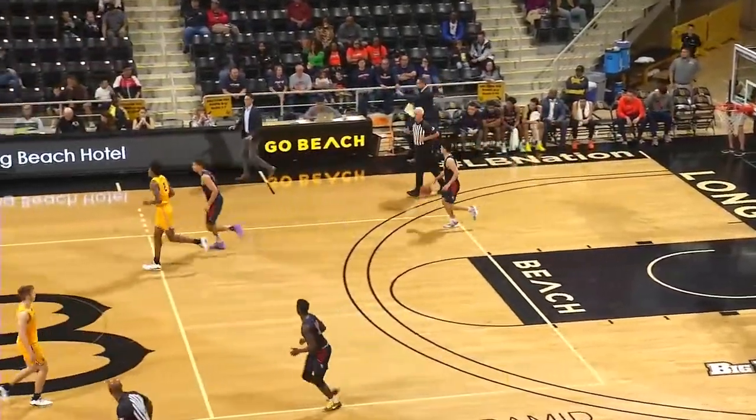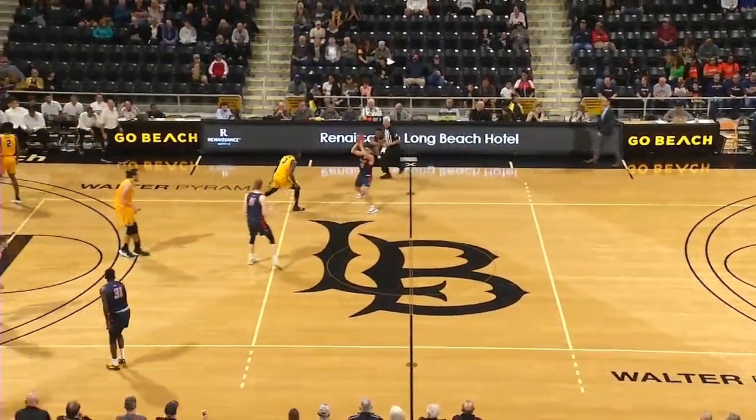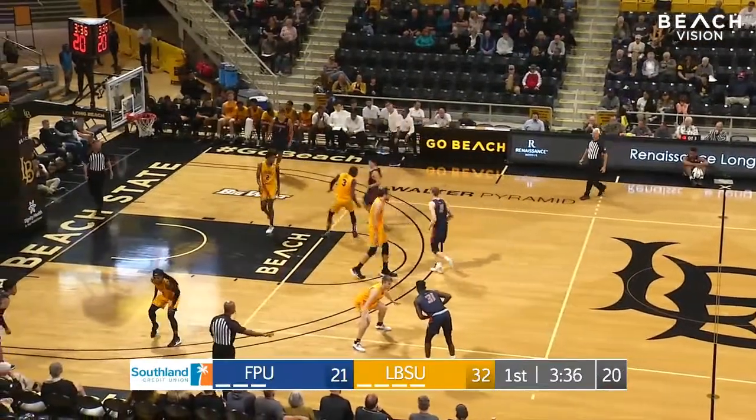Cobb with the basket there. He's got 8 points leading Long Beach State. 2 for 3 from the floor, 4 for 4 from the free throw line. He's also got 4 rebounds.